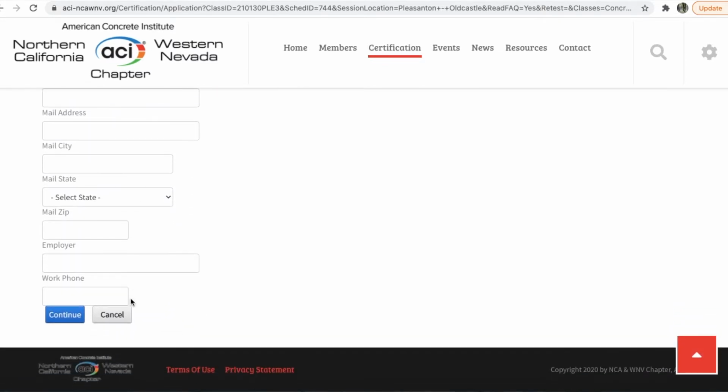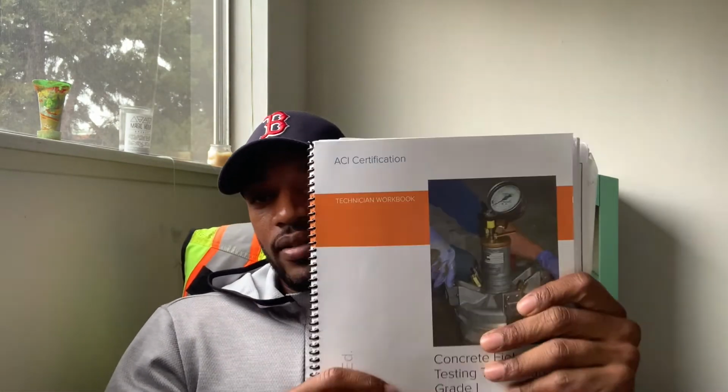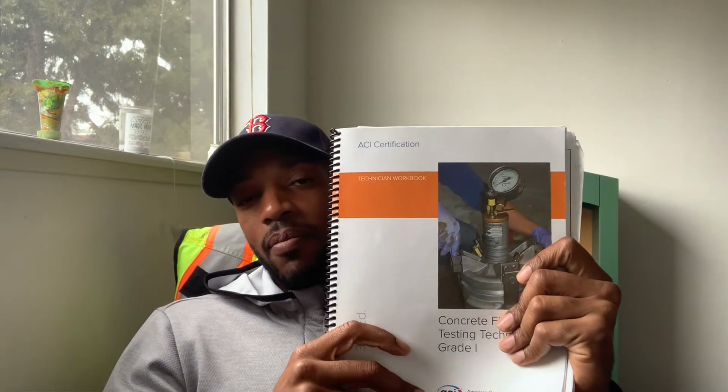The following weekend, which will be the next Saturday or Sunday, they'll bring you back and they'll test you on the information in the book, and they'll also do a performance test to see that you could actually successfully complete each one of the concrete certifications.